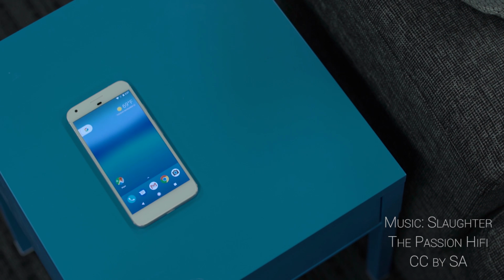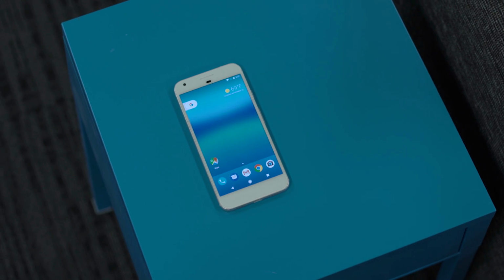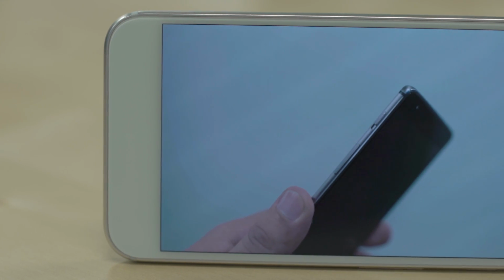I still have some of the same issues I had at the beginning, and really it's things that the phone doesn't have, any sort of waterproofing or wireless charging. If that's important to you, then this is not the phone for you. I still wish for the price it was included in the Pixel, but I'm gonna go past those and talk about the phone itself and what's included.